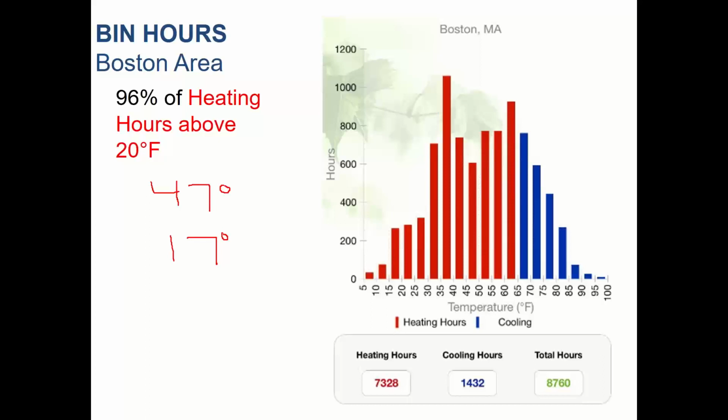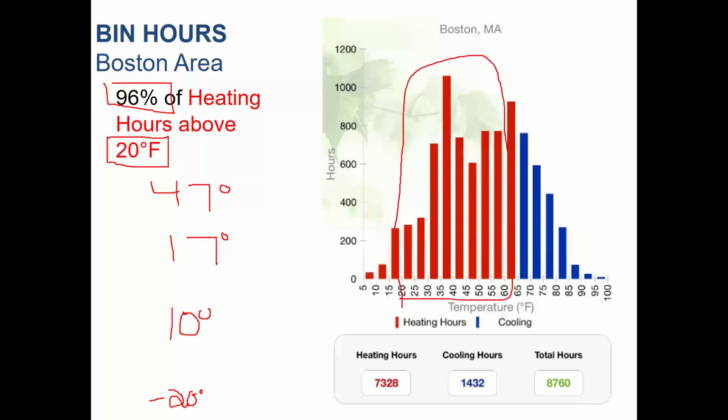For the company that I work at, the worst one we have can be run at 10 degrees. And we have other ones that we can run down at like negative 20, right? So you can run these things. Now, if I'm in Boston, like literally half of you are sitting in Boston right now, or Boston suburbs, and I can get 96% of my heating done at 20 degrees and above, that's a good chunk of the year. All those heating days can be done with a heat pump.